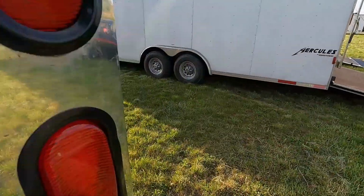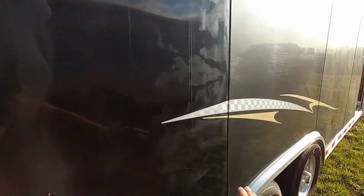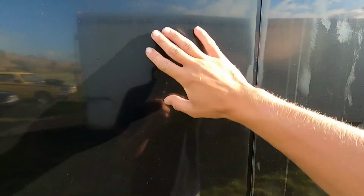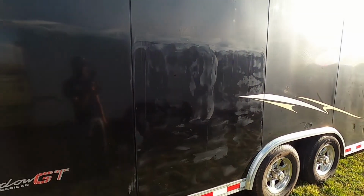Right now it's all oxidized and everything. You can see how flat it is here, and then right here it's all shiny. This is being polished twice. This is polished once, so I have to go over it twice and then go over it with a wax. And there'll be some videos on how to do that and different things like that.